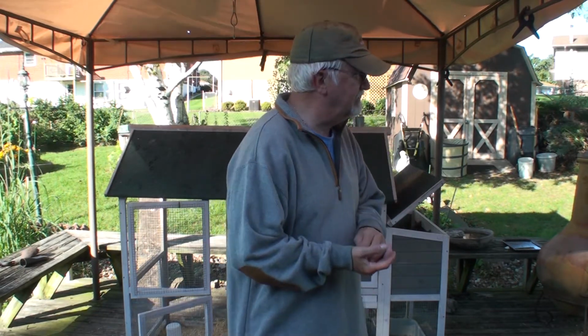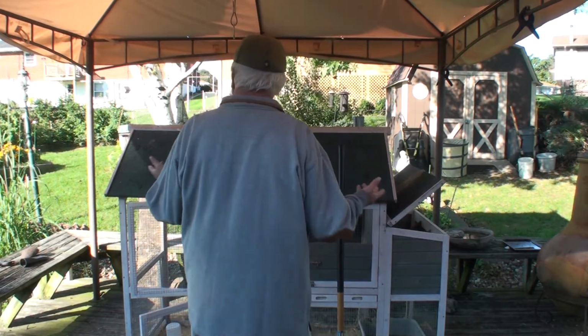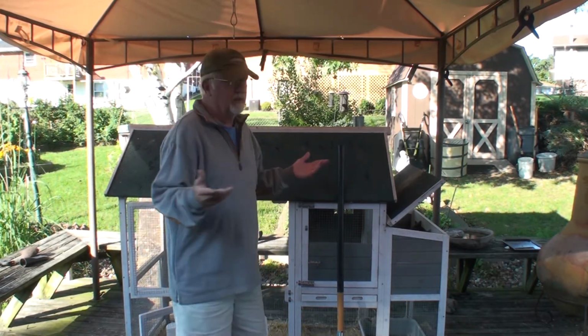Okay, where are you guys? Where are you? I finished. I cleaned the coop. It's all set. There's food here, water. They're somewhere in the yard. Plenty of places for them to hide.